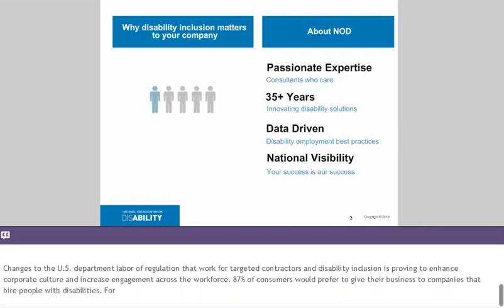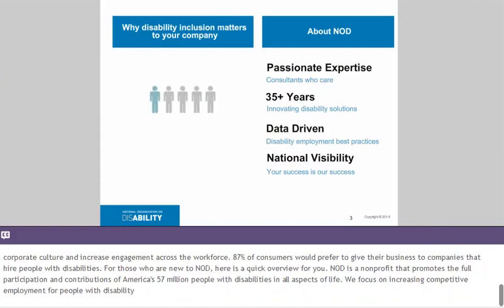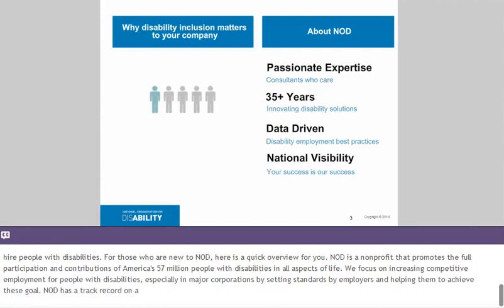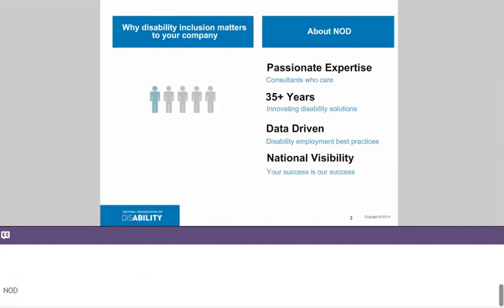For those who are new to NOD, here's a little bit of a quick overview for you. NOD is a nonprofit that promotes the full participation and contributions of America's 57 million people with disabilities in all aspects of life. We focus on increasing competitive integrated employment for people with disabilities, especially in major corporations, by setting the standards for top performance by employers and helping them to achieve these goals. NOD has over a 35-year track record as a leading authority on disability with a board of committed senior corporate leaders and professional staff with decades of experience working with employers, disability organizations, researchers, and policymakers. NOD offers a suite of professional services tailored to meet companies' workforce needs and has helped some of the world's most recognized brands be more competitive in today's global economy by building or enriching their disability inclusion programs.